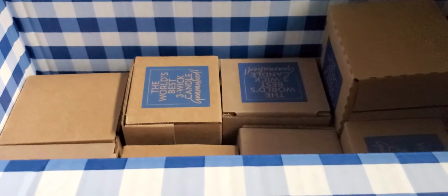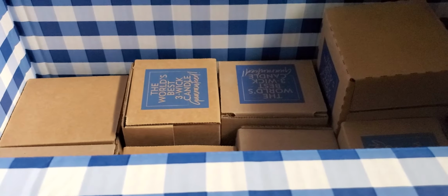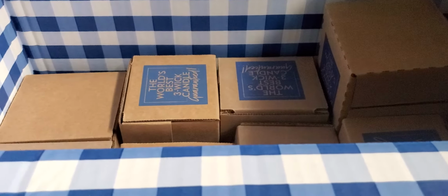These are my candles. No, I'm not going to show my face. Let's see. How many candles did I get? Hold on. I got 9 candles. This is how they came. So we're going to be looking at them and smelling them, and then once I burn them, I don't know when, I'll give a review. But I got 9 candles, and let's get into it.